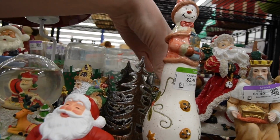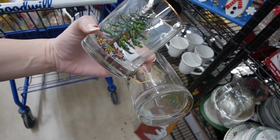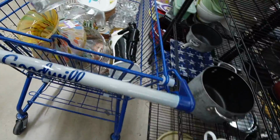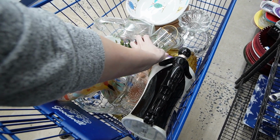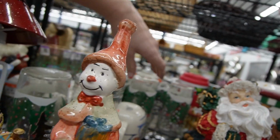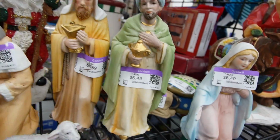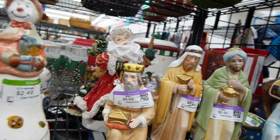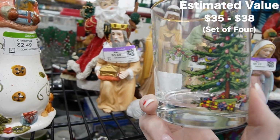So I started looking a little closer, and I ended up finding the glasses to go with it, which was super exciting. I was not expecting to find the glasses. I imagine my cart is making a lot of you nervous. Don't worry, nothing broke. Here is another Spode glass and another one. So I ended up with 4 glasses and the pitcher.